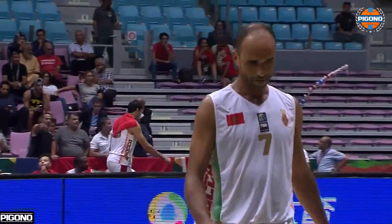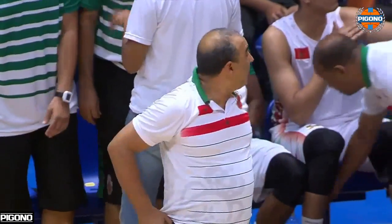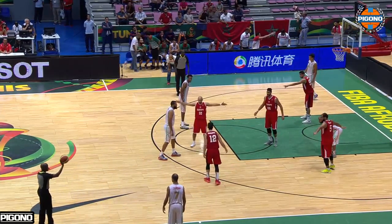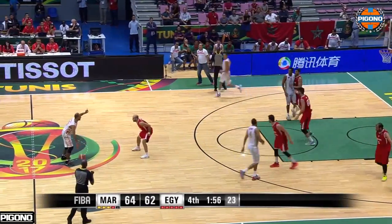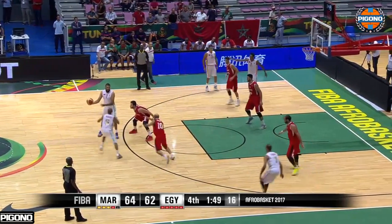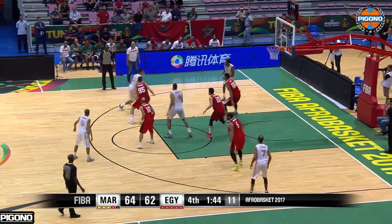Well, Morocco with a couple of key performers so far. El Misbahi with 17 points, a double-double from Shua, 10 points and 11 rebounds. 11 points also for Najar and 10 for El Maksoud. Abdelhalim now with 11 for his side. El Khamel leading the way by a long distance, 22 points for him today. A couple of assists and a couple of rebounds to go with that. But is he going to be able to inspire his team to the victory here?